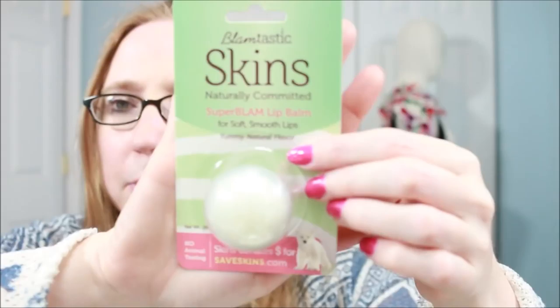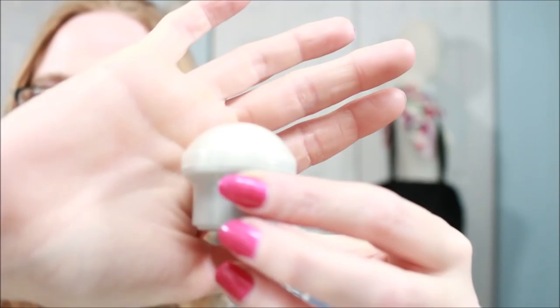The other lip balm I got was the Blamtastic Super Blam Lip Balm. I know I've seen other people haul this before, and I've always been just curious about it. It just says it's a yummy natural flavor. I don't know what that's supposed to smell like, so we gotta sniff it, right? And the packaging is interesting. It looks like a cupcake. Like, that's what it reminds me of. Like a cupcake or a muffin.